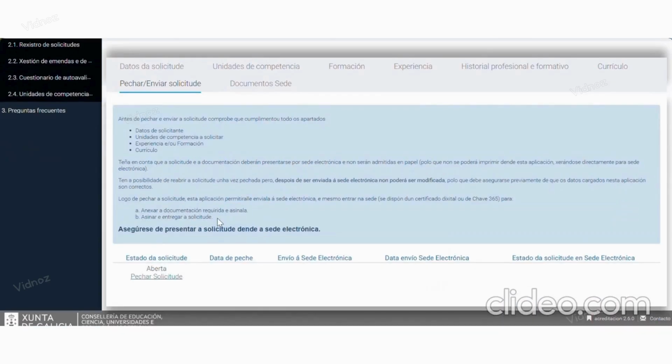Close and submit the application. Finally, you will proceed to close and submit the accreditation application. It is very important to close it so that the whole process is saved.